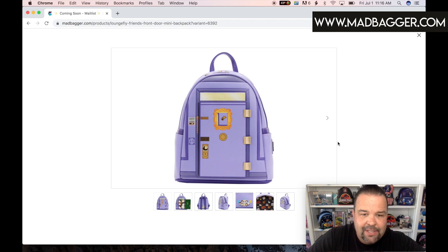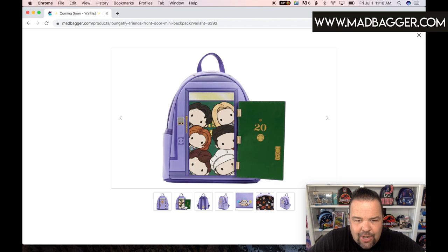Now, this is pretty cool. This is going to have a really cool feature on the front of it. Of course, they've got that iconic purple door from the Friends TV sitcom series. Now, this has hinges on the front. The door is going to open up, revealing all of our favorite characters from the Friends TV show.